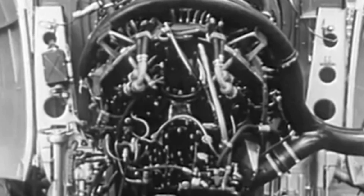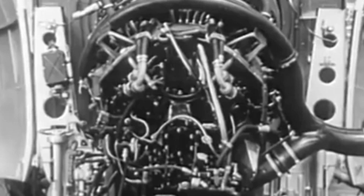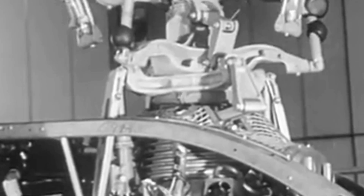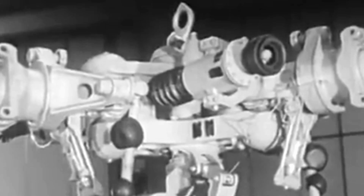During this period, the emergence of newly developed gas turbine engines was getting the attention of helicopter designers and potential users, prompting the British Army to include this engine type as a requirement. This led to a diverse range of submissions from various contenders.